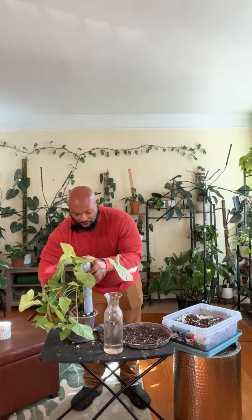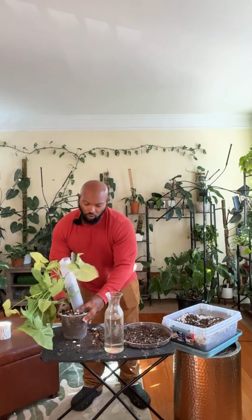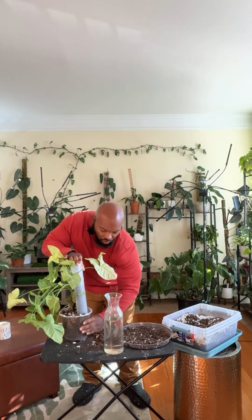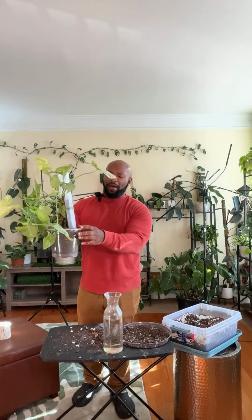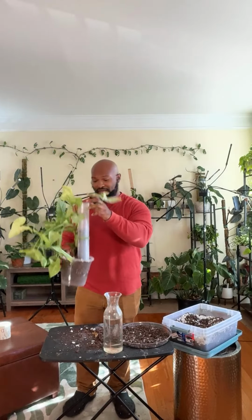Now, one of the things that you want to do after you do your repot is you want to squeeze or hit a tapping motion just to make sure all the soil has gone around these roots. Now, if you have a clear pot like this though, you don't have to worry about playing the guessing game because you could turn around and you could just look inside the pot and see that the plant is good.